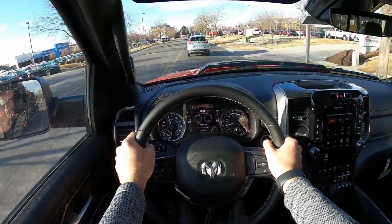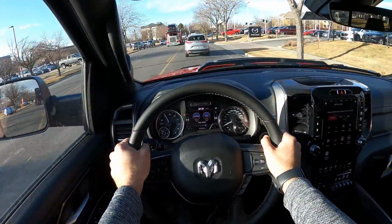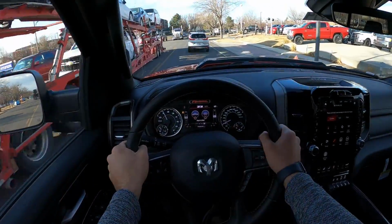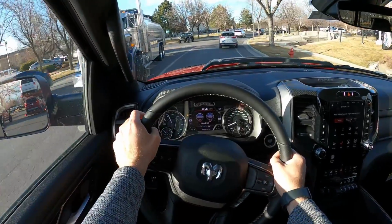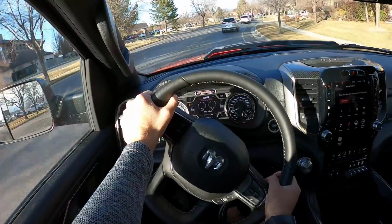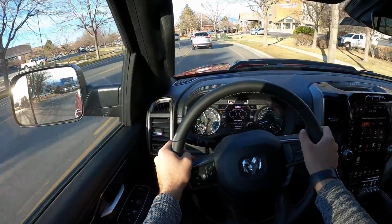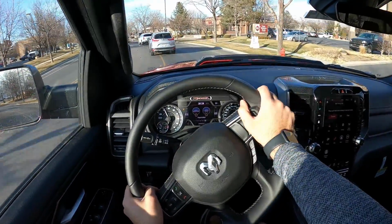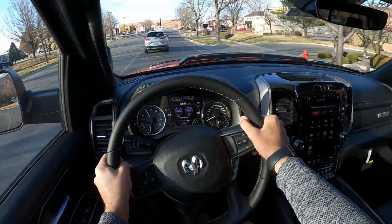Getting up and going here, the truck itself is really nice. Again, it's nice and quiet with the ride quality. The one thing that I do notice about the Rebel is it's pretty minimal in the tire noise. Most of these off-road trucks, you hear quite a bit of tire noise. With the Rebel, it's pretty minimal. The one thing though with the sound mitigation in this truck is you don't hear a ton of engine noise. It's actually relatively quiet. But when you do get noise, the 5.7 Hemi does sound really good.